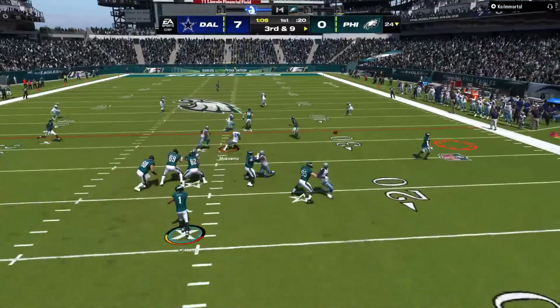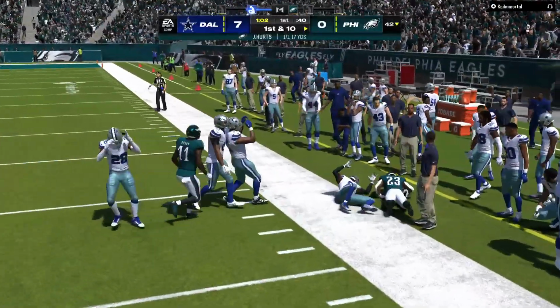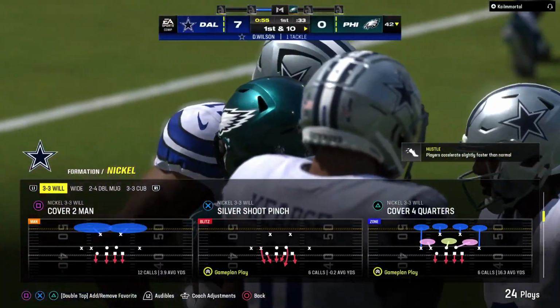Hurts sets up to throw it. He'll get this out wide to Penny. And he'll be taken down, but he does have 1st down yardage. 17 yards on the pickup there, and the drive will continue.